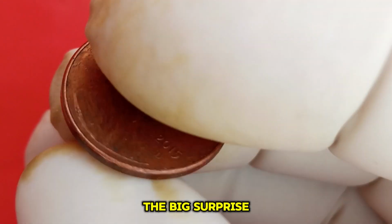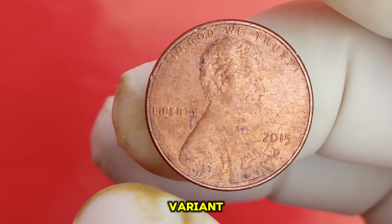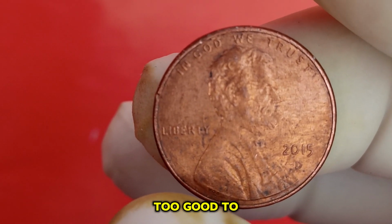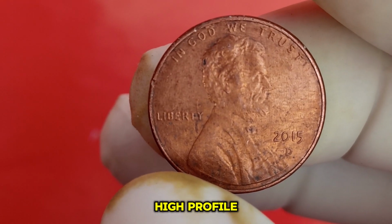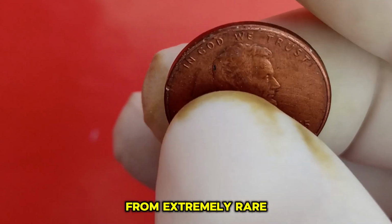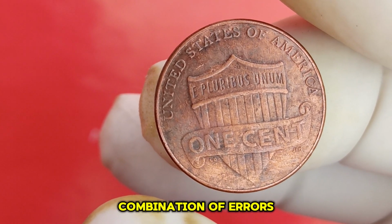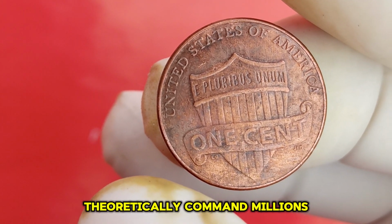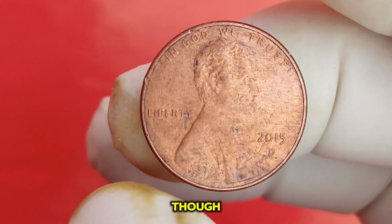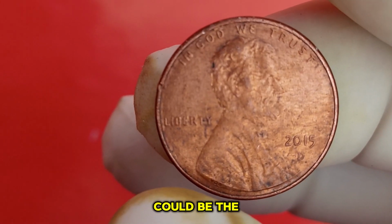And now, here's the big surprise. Did you know that a single coin, not necessarily the 2015 D penny but a special variant, could be worth $78 million? That's right. While this may sound too good to be true, it's not. Let's look at some of the high-profile sales that have happened in recent years. The most valuable coins often come from extremely rare mint errors or unique historical circumstances. A single 2015 D penny with the right combination of errors or high-grade quality could, theoretically, command millions of dollars in an auction. It's not just the 2015 D pennies, though. The demand for these rare mint errors has never been higher. A penny that seems inconsequential at first could be the find of a lifetime.